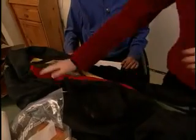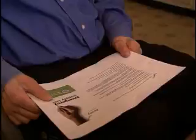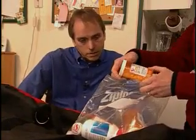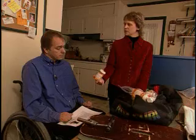How about if we keep that in your personal duffel bag? Because that will go in your van. Remember, medicines can spoil just like our food. So you should check your kits regularly to make sure your prescriptions haven't expired. So we'll just have to keep in mind to check it at certain times to make sure we're not running out of the expiration date.